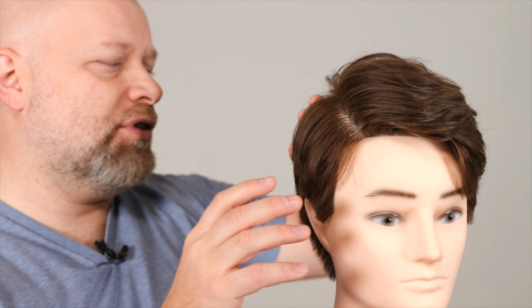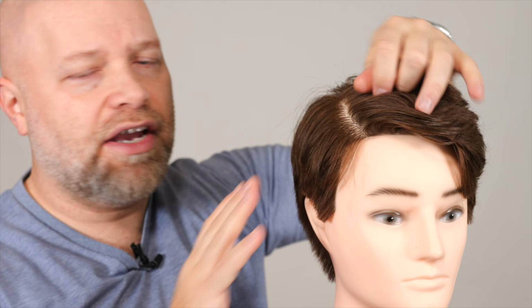I want to get rid of my side part. I hate my side parting, or why do I have a side part? Is there something wrong with me? Well, there's nothing wrong. It's just that's how your hair grows.